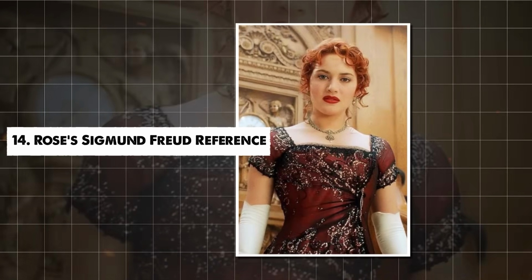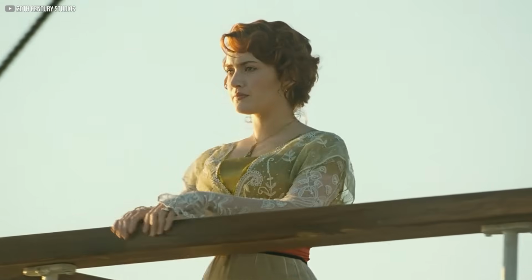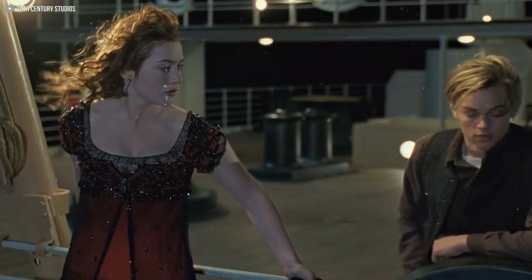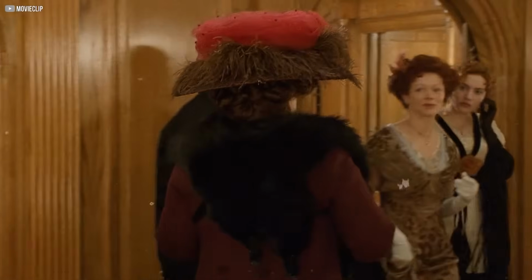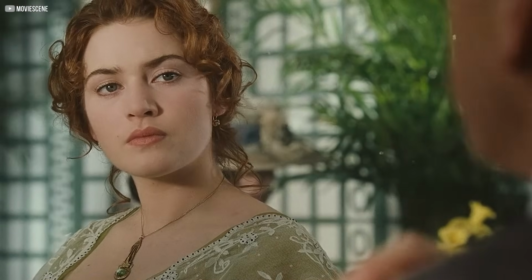14. Rose's Sigmund Freud reference. Rose is sharp, witty, and well-read. That's part of what made her so different from the world she came from. But one of her clever remarks actually trips up when it comes to historical accuracy.